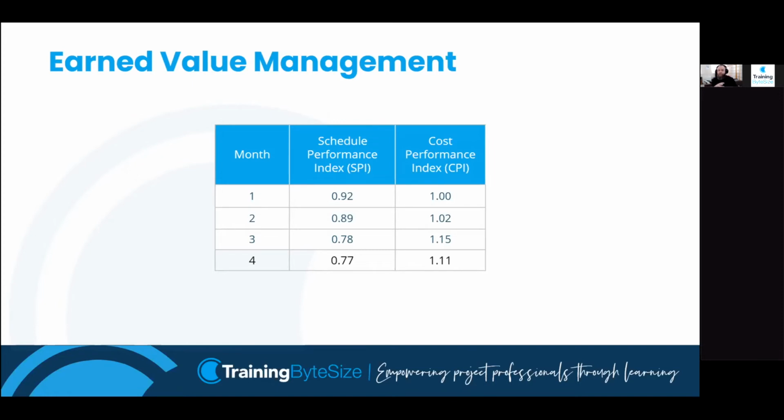So if with a performance index the number is above 1, it means that things are going better than planned. For example, a cost performance index of 1.02 tells me that I'm actually under budget. I'm performing better with my budget than my plan said I would be. Month 3, though, we can see here, and this goes back to trend analysis, my schedule performance index is gradually getting worse. So it's getting further and further away from that 1 we're after. So by month 4, it's 0.77.